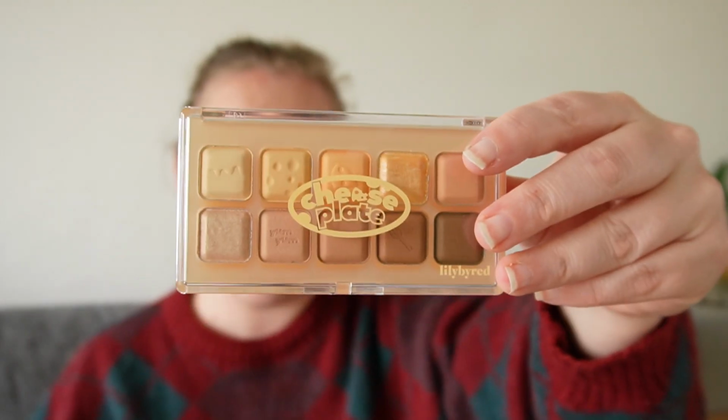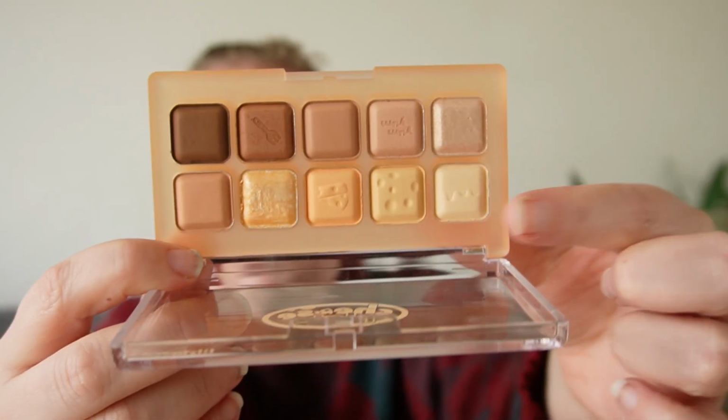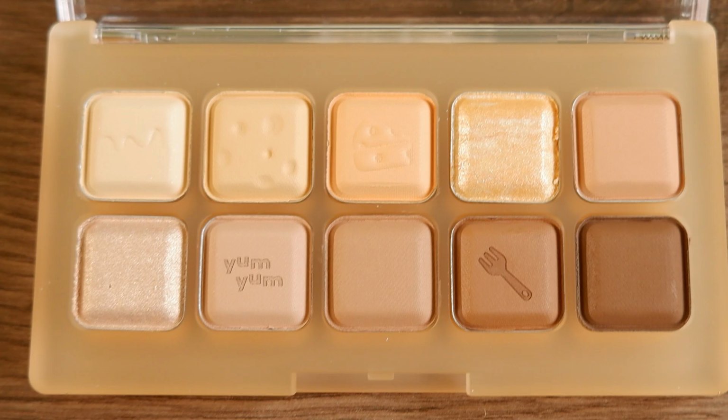And then, as I mentioned, they are also obsessed with cheese. This is the cheese platter, or cheese plate, I should call it. And this doesn't have cats, but it does have yellow shades and then some neutrally warmer tone browns. And we have little cheese imprints. It's so cute. Here I felt like this shimmer was so good, so good. And these aren't too glittery either. They're just incredibly smooth. And here I felt we did get enough depth in the array.